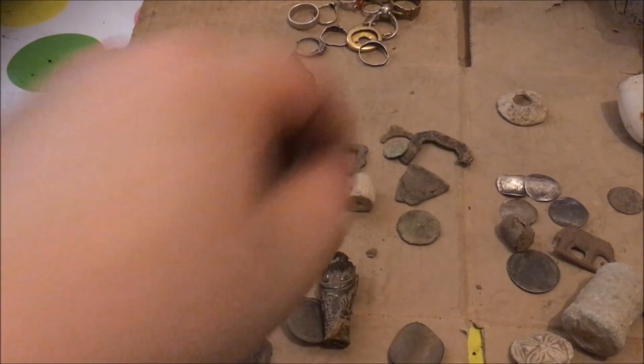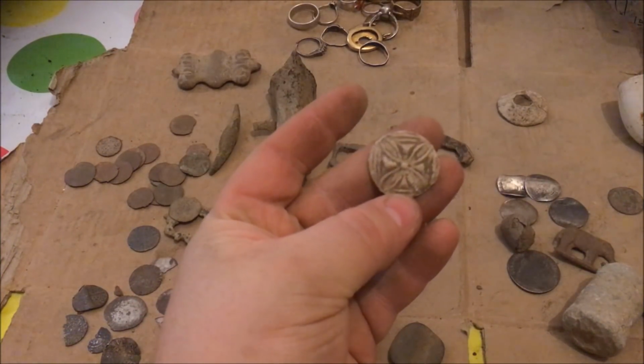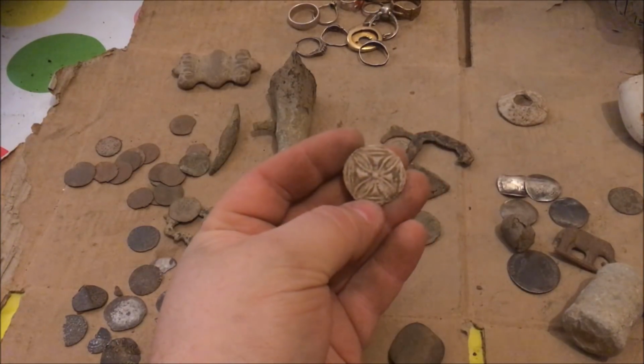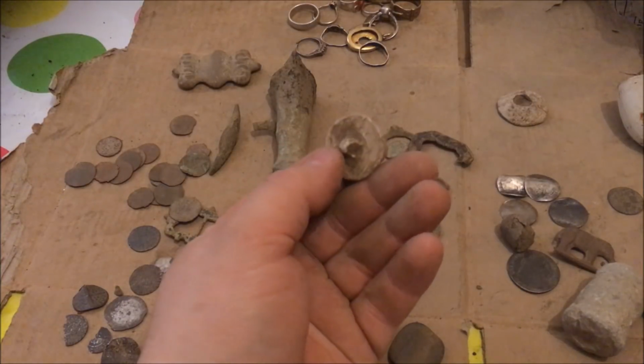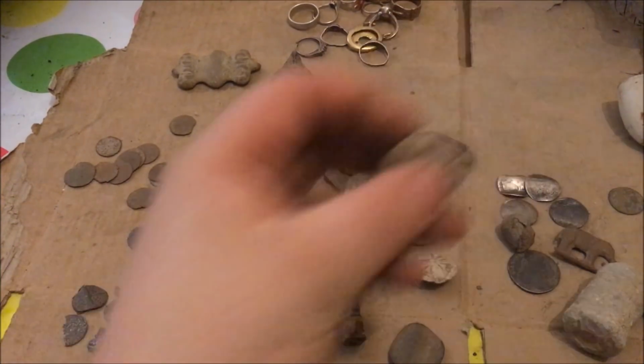Now, I'm going to show you another historical find that's quite rare, but you do actually find them. I thought it was a Knights Templar button, but apparently I'm wrong. It's 17th century. Lead button. Beautiful. I'll take it any day of the week.